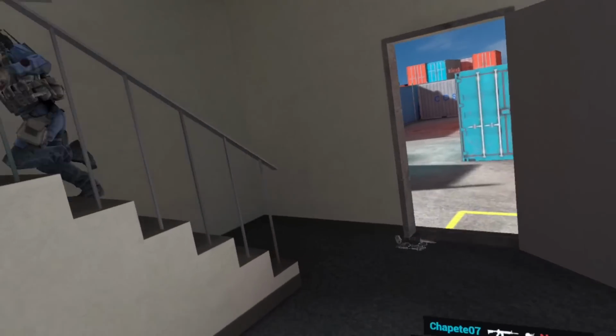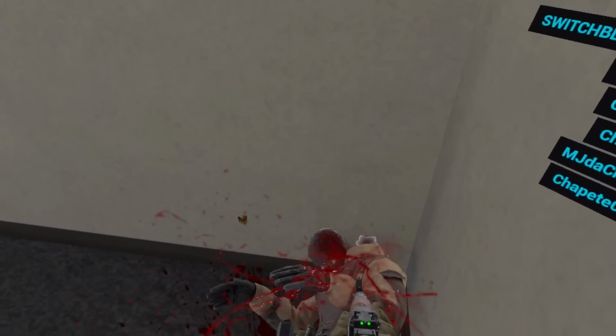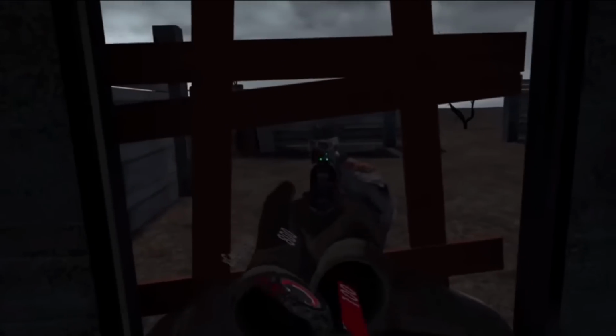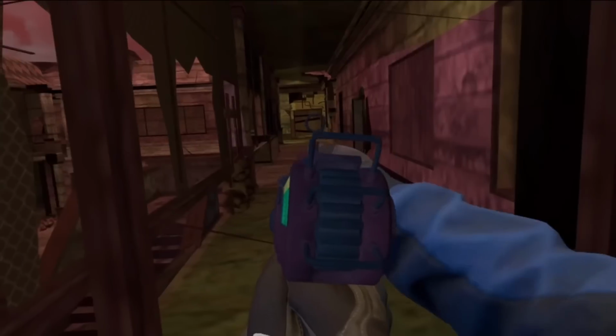COD Z. So COD Z is a game mode in Pavlov, and I wouldn't even call it a game mode. It's basically Call of Duty Zombies in VR. Now Pavlov Shack I know used to have a version of this, but it was really crappy. I mean, it was so crappy it's not even worth playing, to be honest.